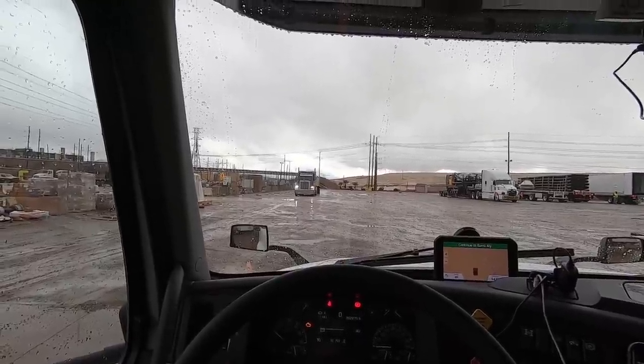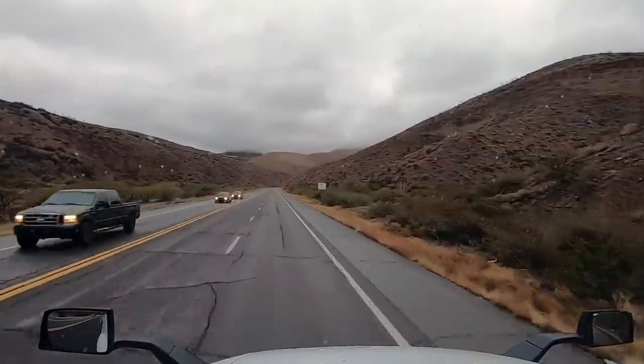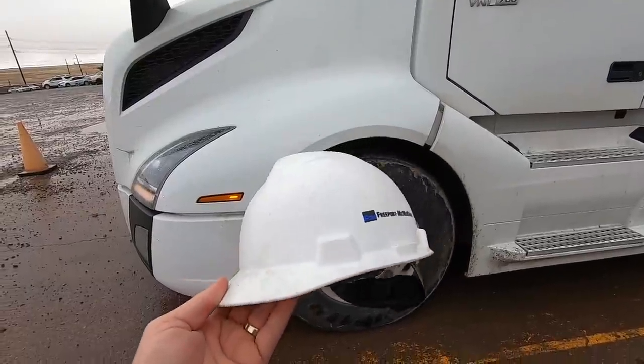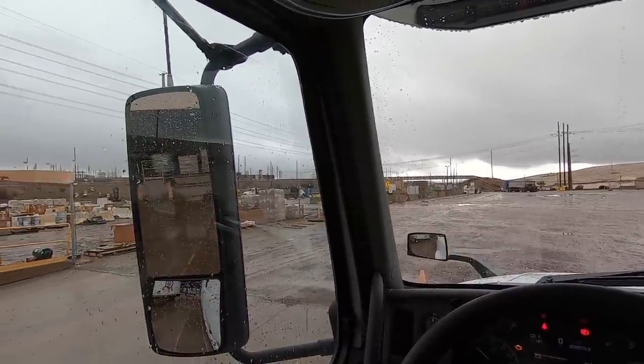When I was driving up here, this place is beautiful. There are some cliffs, mountain areas, cut off cliffs. It will look really, really nice. I have my vest and I have my helmet, and you're supposed to wear these when you go to a mine like this, I'm guessing.